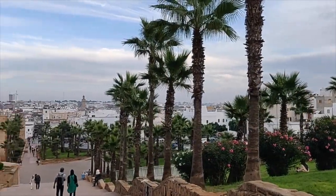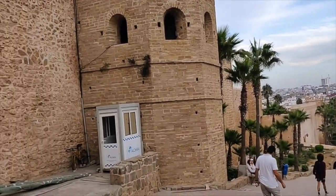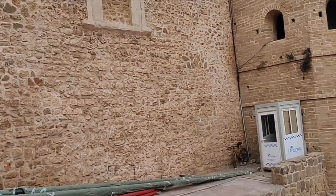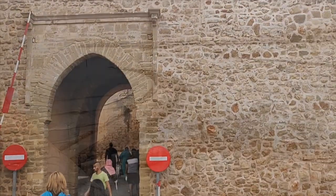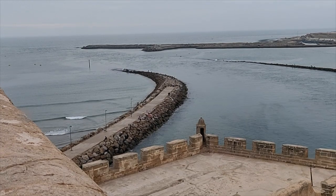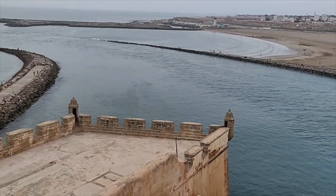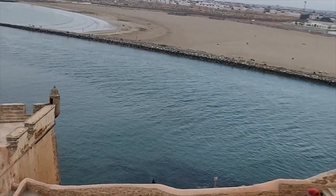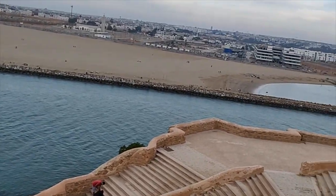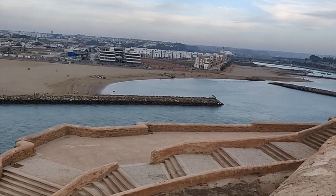This is one of the viewpoints, which is close to downtown Rabat. It used to be an old fortress, which is kind of above a hill, and now it's more of a sightseeing area. So you could see the ocean as well as the city on the right hand side. There's a lot of people that come swimming as well as fishing in this area.